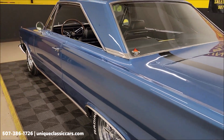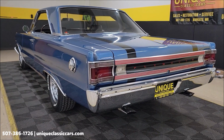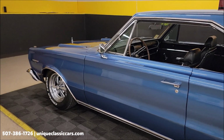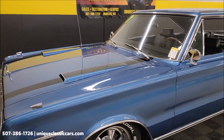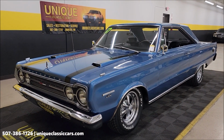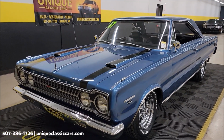Door closes nicely. Let's listen. Good sounding 440. The 440 has been rebuilt, and in a folder that will go along with the vehicle, there is some miscellaneous info on the engine build too. I know there's some cam info in there and some different readings as far as when it was rebuilt, so I will include that in with the folder and send it along with that partial build sheet and the decoding of the fender tag.